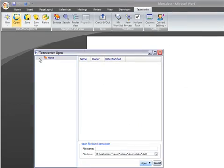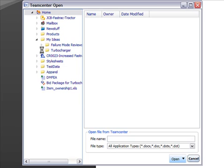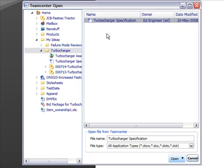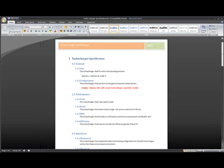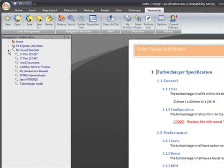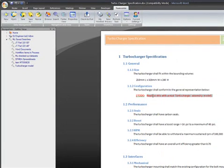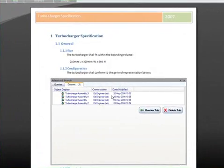Starting from a blank screen in Word, the user accesses Teamcenter using the Open button on the integration ribbon. They can browse their home folder for turbocharger information such as a specification. Here on the document, there is a note to add 3D information. So they browse their folder again for saved searches to find product data that they can use. In this case, a 3D JT of a turbocharger.